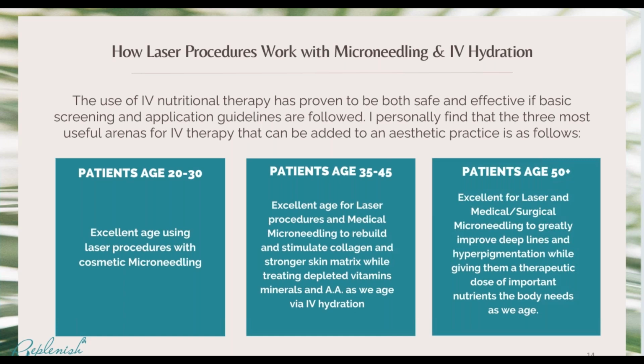So this is something to consider when you are interviewing your patients and having a consultation with them for the first time. A lot of the times we ask, are you under a lot of stress? How are your eating habits? Do you have any autoimmune diseases, any skin conditions that run in your family? If you take all of this into consideration, you could already form a plan as to what should be given to this patient and what would be the proper procedure that you offer along with it. Absolutely.